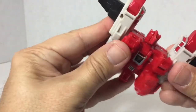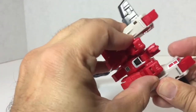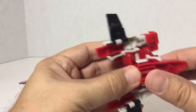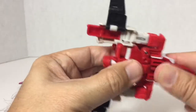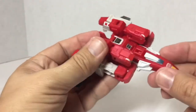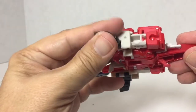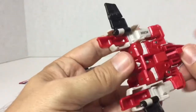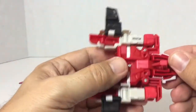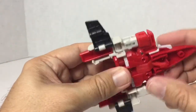And that tabs right in. Then you take the cockpit here, come all the way around, and that'll plug right into the top here, like so. And there you have him in his jet mode. Now he does have a landing gear, and it goes flush with these pegs here, so you can sit him down like so. There's no other landing gear or anything, which would have been kind of neat if they would have included something else.